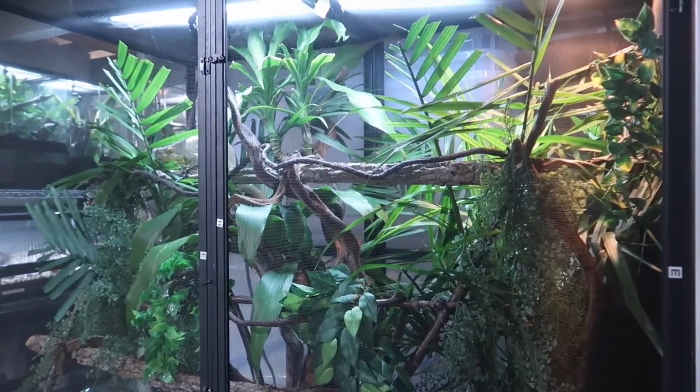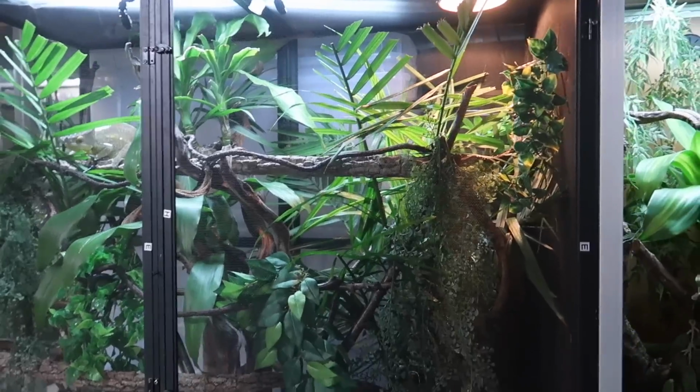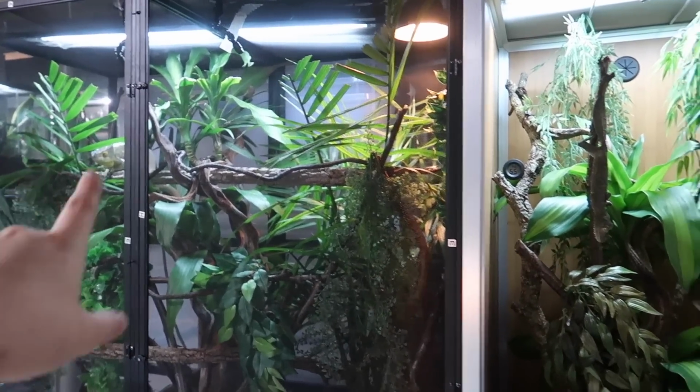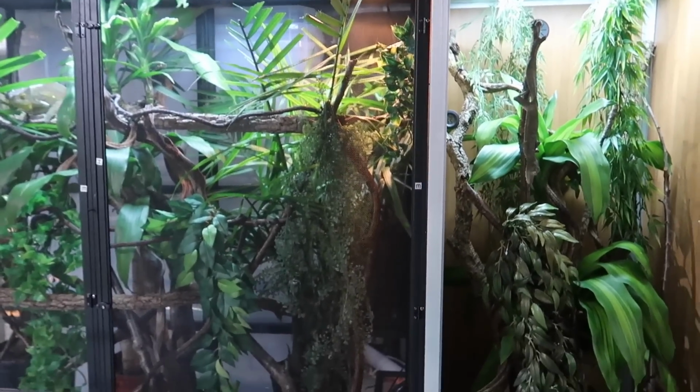For example, look at this enclosure right here. This enclosure is set up for a chameleon, who is another arboreal animal, and even one that comes from the exact same place where these geckos come from. So both this gecko and this chameleon right here, this is Felix by the way, both of these animals come from Madagascar, and they're both arboreal animals.